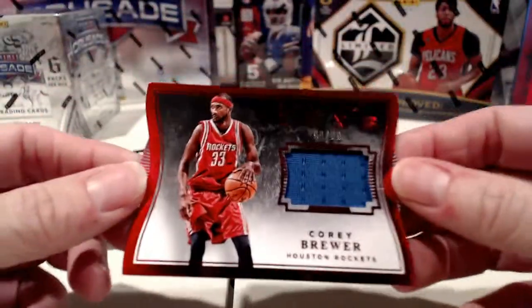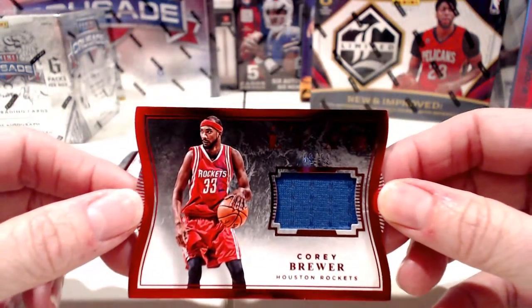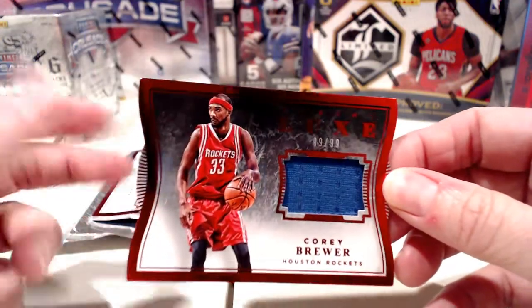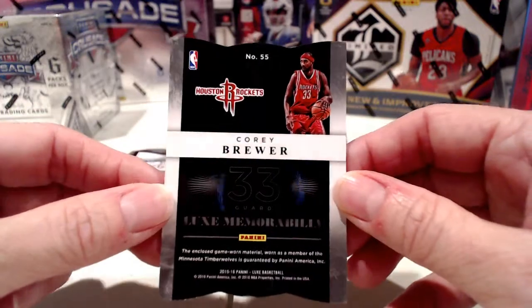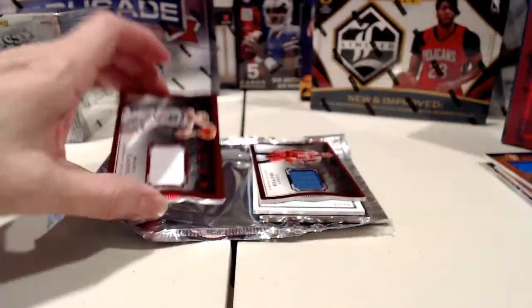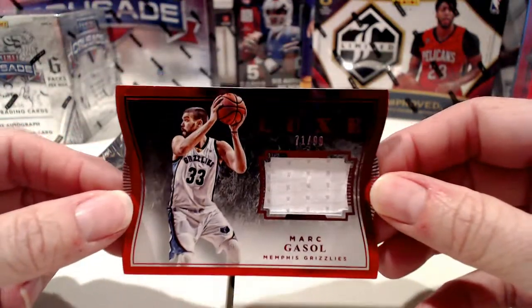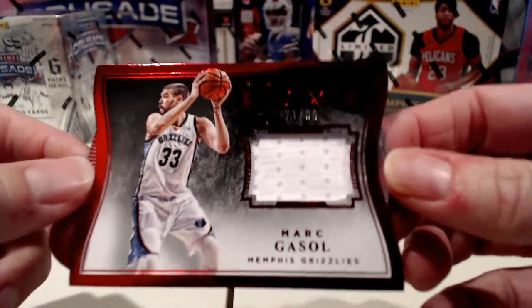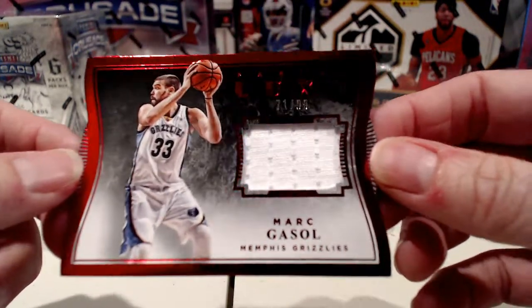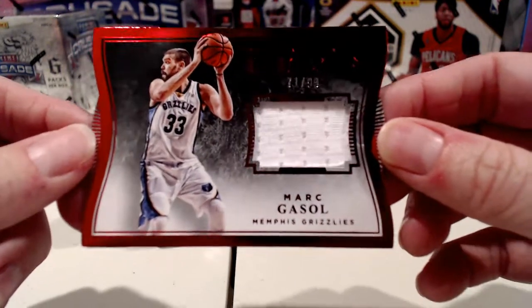Then we have Corey Brewer for the Rockets, numbered to 99, materials hit. Of course, the last was materials and signature. I didn't say that, but obviously you could see that it was both. So there's a nice Corey Brewer for the Rockets. And then Marc Gasol, who's trying to get his Grizzlies home right now. I don't know what the score is because, of course, I'm doing this. I haven't seen it in a few minutes, but they're trying to put it to the Spurs. This is 71 of 99 on the Marc Gasol materials hit for the Grizzlies.